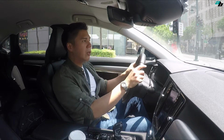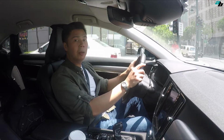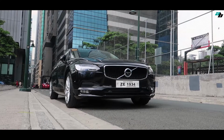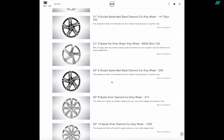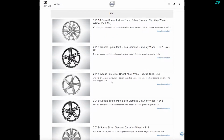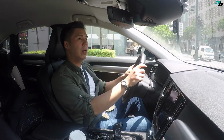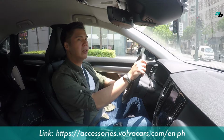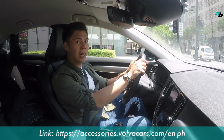All right, now it's time for our Autobuyers Pro Tip. For those looking to aesthetically upgrade their Volvo S90, Volvo offers a bevy of features, from bigger 19-inch to 21-inch rims and double-tip mufflers to sportier body cladding. And all you gotta do is click on their website. We'll post the link here. And your local Volvo dealership will be happy to install it for you. It's worth checking out.